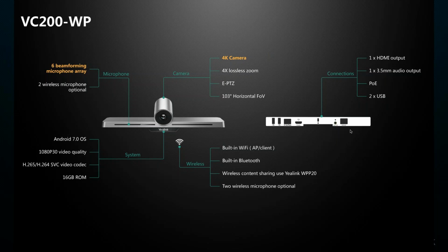As we see, 6 beamforming microphones all in the housing itself, built-in Bluetooth and Wi-Fi support, content sharing supported natively once you pair the WPP20 to the VC200. It's a PoE powered device.